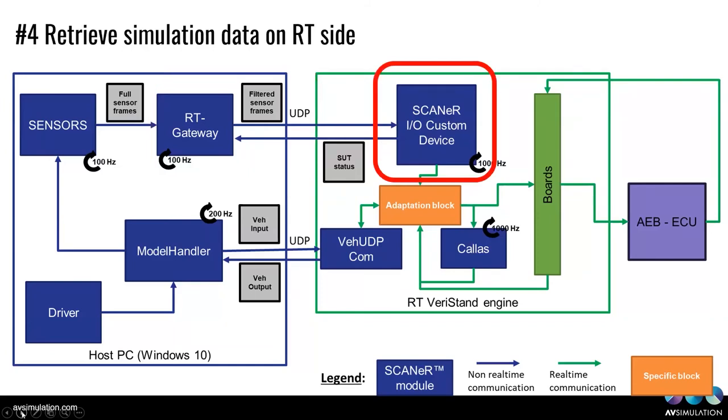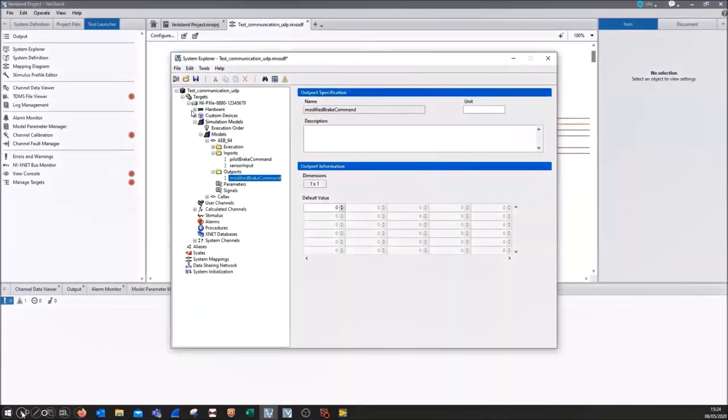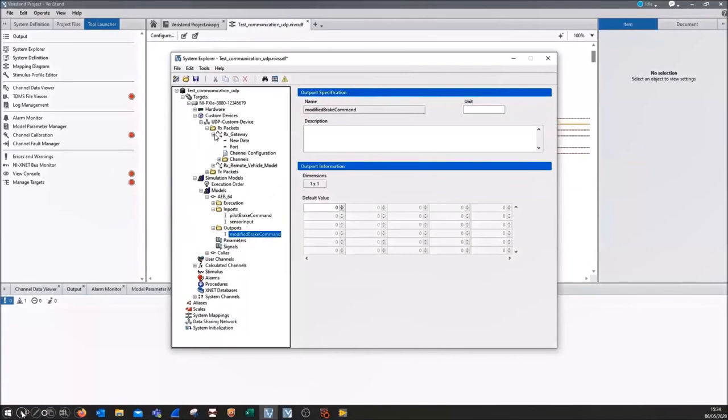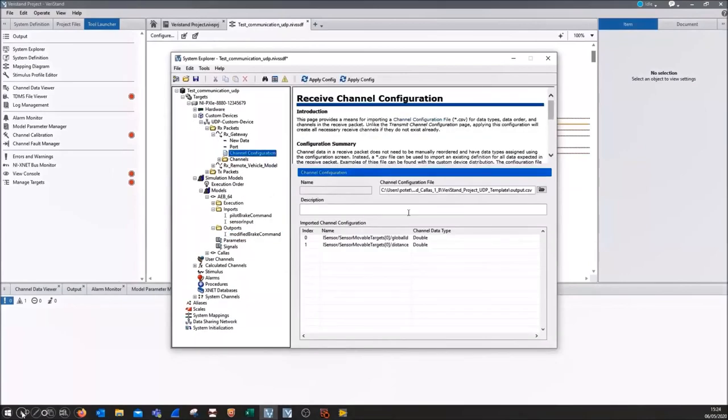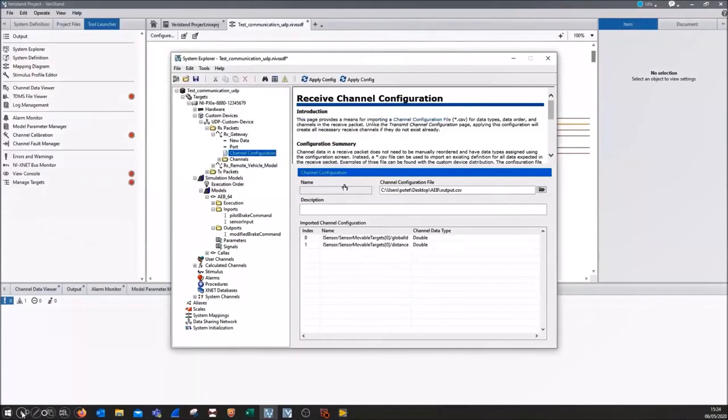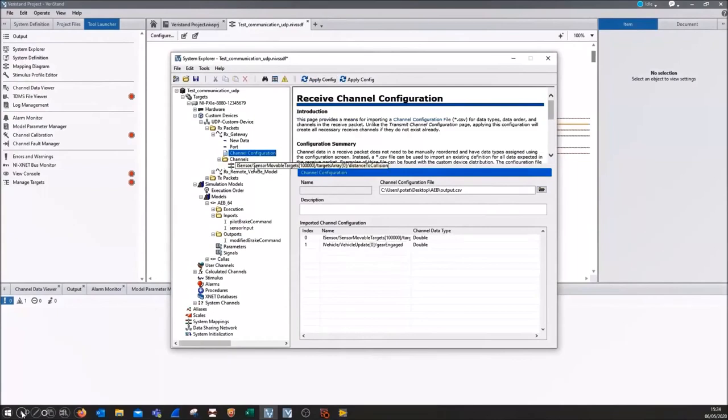So then we'll have a look at the custom device. The custom device is really the mirror of the RT gateway configuration. While you are in Veristand, it's very simple. You can just access this custom device. You can just load the CSV data that contains exactly the details of the UDP protocol. Just select the file, and it will be updated with the data that you have prepared on the host side.